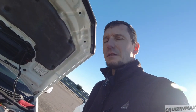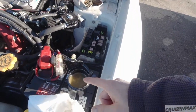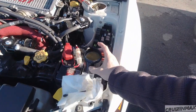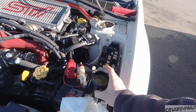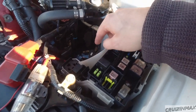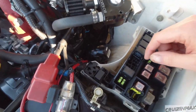Guys, this is after one session. The driver's side cylinder head catch can is full. Check this out. This is full. And it actually started coming out, this filter. And I have a little bit of oil right there. Dripping. Clearly there's a problem.